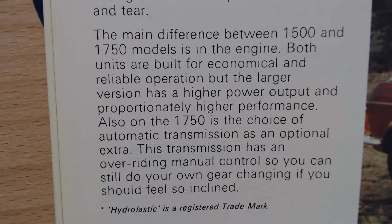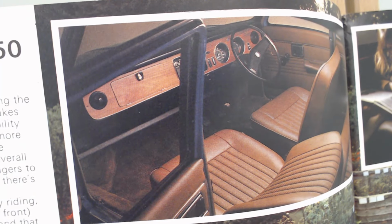The main difference between the 1500 and the 1750 model is in the engine. Both units are built for economical and reliable operation, but the larger version has a higher power output and proportionally higher performance. Also on the 1750 is the choice of automatic transmission as an optional extra. The transmission has an overriding manual control, so you can still do your own gear changing if you should feel so inclined. The images are a little bit of a peep inside of this blue example, and I must admit I do quite like the interior. That sort of wood look dash, and very straightforward dials and seats that look reasonably hard wearing.